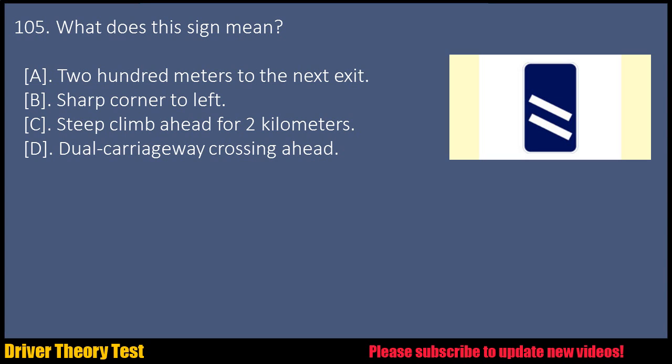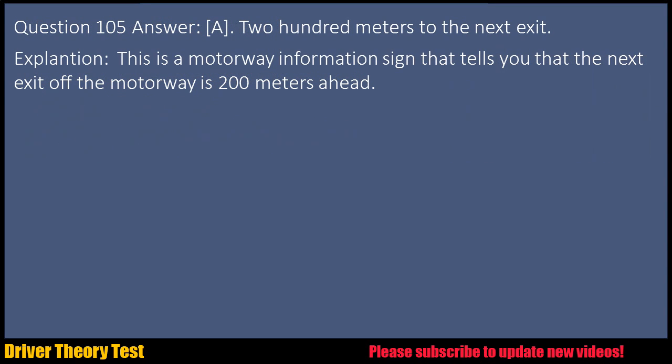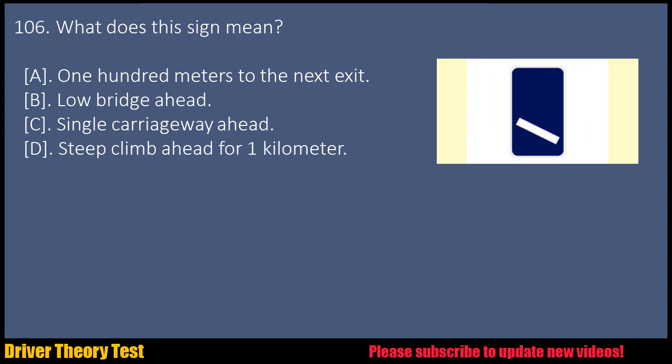Question 105. What does this sign mean? A. 200 meters to the next exit. B. Sharp corner to left. C. Steep climb ahead for 2 kilometers. D. Dual carriageway crossing ahead. Answer: A. 200 meters to the next exit. Explanation: this is a motorway information sign that tells you that the next exit off the motorway is 200 meters ahead.